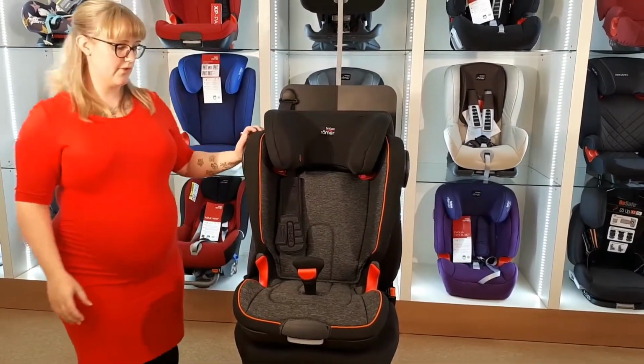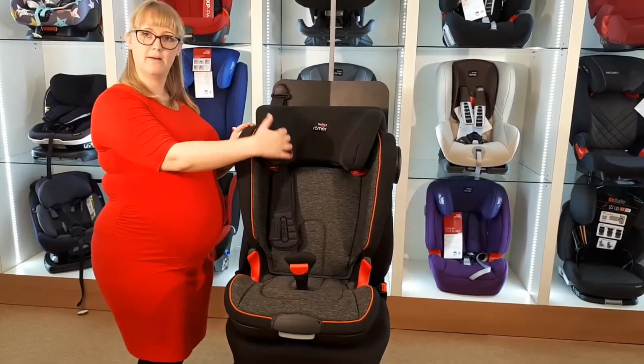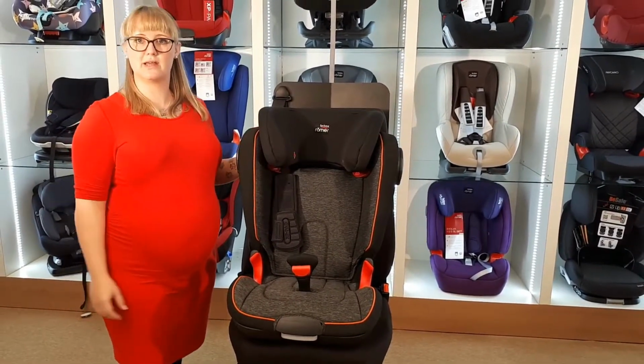So it's worth looking for something that has deep padded side wings, head support, and preferably additional side impact protection as well.